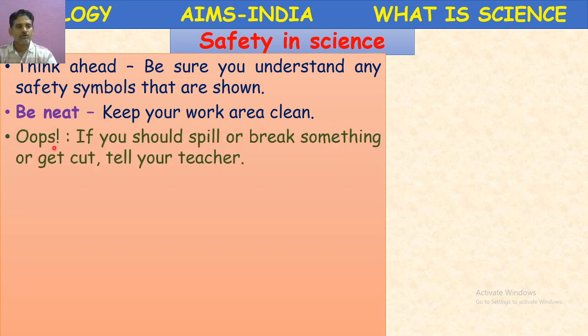Next, if you spill or break something or get cut, immediately tell your teacher. Don't run away. You have to say frankly, accept. If any mistake happened, immediately you have to inform the teacher so that the problem may not extend.